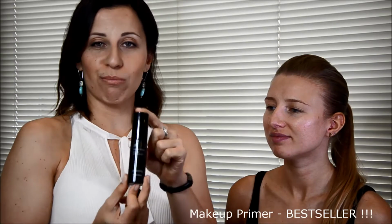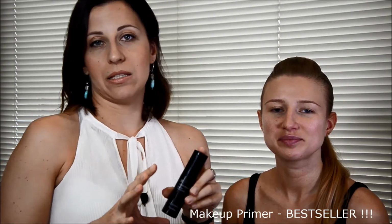And to help me achieve that really smooth effect, I'm going to be using Arbonne's Makeup Primer. It's their #1 best-selling product, and I fell in love with it instantly. The minute I was given it to try, I literally just changed the whole of my makeup set to Arbonne's product, and you'll see why.